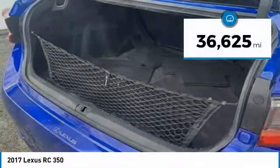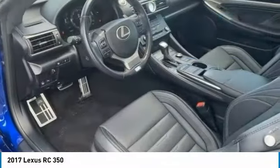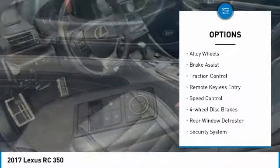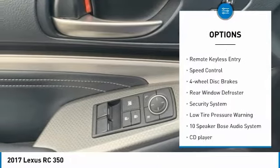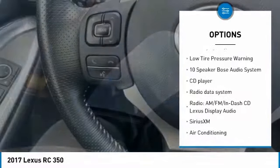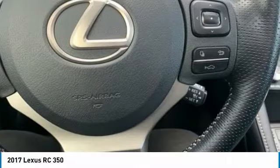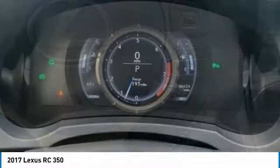This vehicle has less than 40,000 miles. Here are some of this vehicle's great options: electronic stability control, alloy wheels, brake assist, traction control, remote keyless entry, speed control, four-wheel disc brakes, rear window defroster, security system, low tire pressure warning.